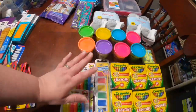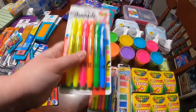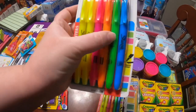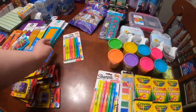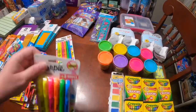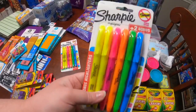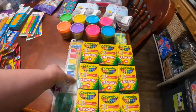And then I needed a Sharpie, I needed highlighters, so I picked up this 2 bonus packs, so there's 6 in here with the multiple different colors. This was $2.24, and then she also had on her school supply list that she needs a 4 count of highlighters, so I just picked up a 2nd pack for $2.24 for her as well. It didn't specify what colors they needed.